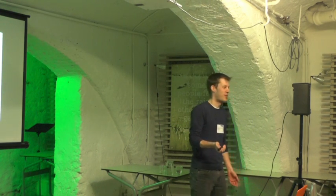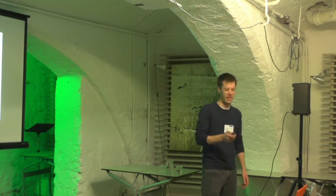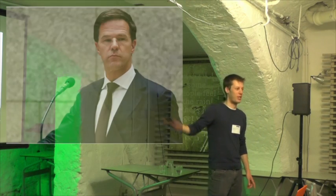The vacuum cleaner robot, everybody will know it, probably one of the most boring robots around. Except for this guy, it must be a pretty boring robot sometimes.